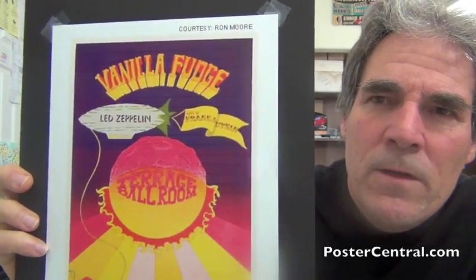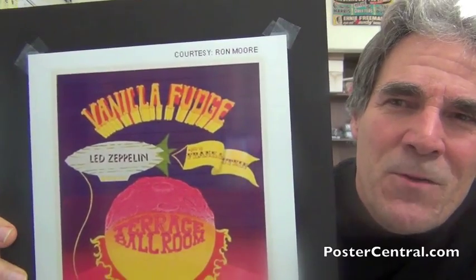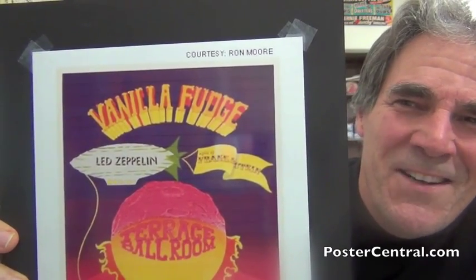And here's an example from Salt Lake City, actually, from July. This is a concert poster with Vanilla Fudge headlining, but July of '69. See that Led Zeppelin graphic? Boy, what a simple little airship or Zeppelin you have there. So, by the way, I want to thank ledzeppelin.com for being a great website and really helping me with the research. I mean, not personally, but being able to look things up could really coalesce all this research.